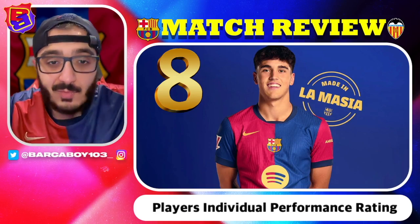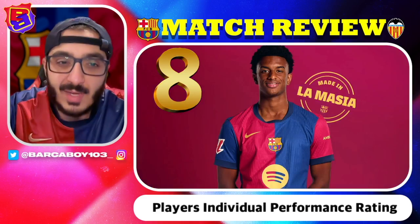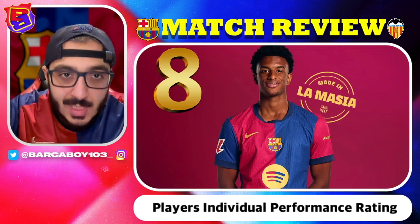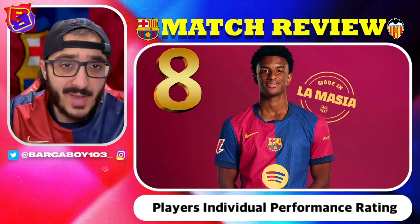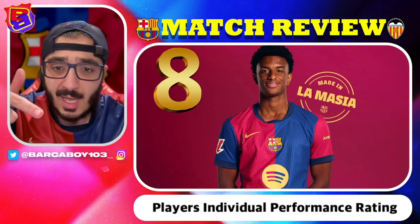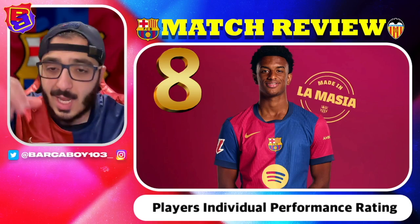And now for the fullbacks, first on the left-hand side, it was Alejandro Balde, 8 out of 10 from him. Fantastic performance. This is the Balde I know and want to see more. January has been a fantastic month for Balde. Cooked in the Super Cup final. Played very well against Getafe on the weekend. Played well against Benfica. Playing well today. This is what I want to see.